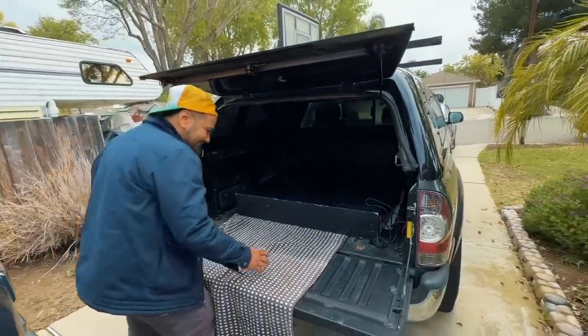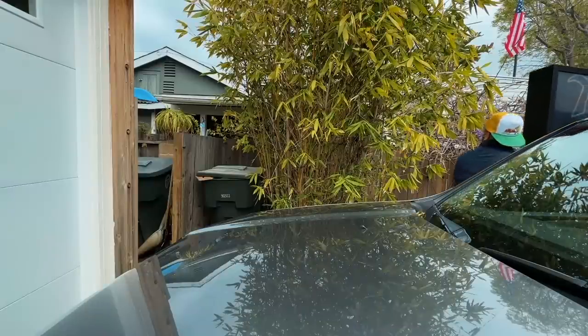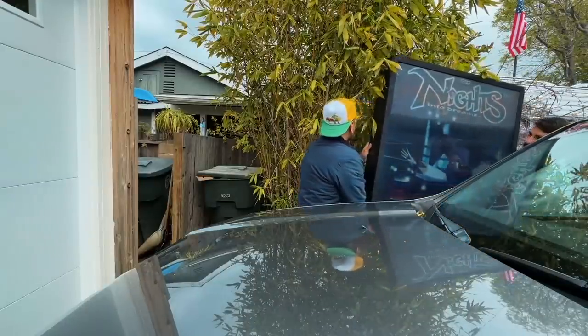Back at Ricky's house now and just so happy that the day has already been going amazing with the Game Boy stuff, with this crazy Game Boy lot. But now we got to take this thing out.